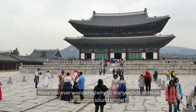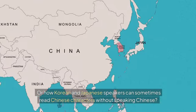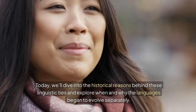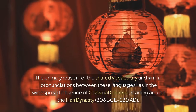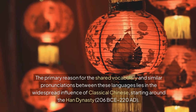Have you ever wondered why so many words in these languages sound similar? Or how Korean and Japanese speakers can sometimes read Chinese characters without speaking Chinese? Today, we'll dive into the historical reasons behind these linguistic ties and explore when and why the languages began to evolve separately.